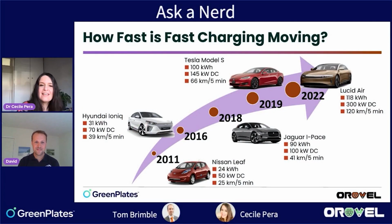So you've been in batteries for a long time. So to start, we can see obviously that EVs have been trendy for the last 10 years, I would say. And obviously we have seen a bunch of different technologies, different cars.